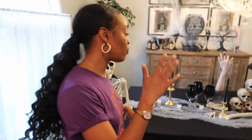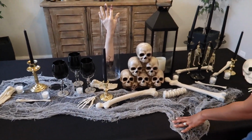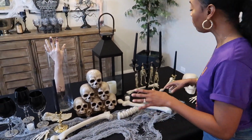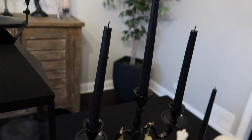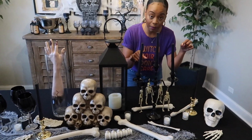So anywho, let's come over to the table, you guys. I had it set like this for now, but it's gonna change for the party. So I just added a creepy lantern here, which is really cool once it's lit up. I have this candelabra that I got from Hobby Lobby, and we added black candles to everything. I swapped out all of my white candles for black because black is so much creepier. I got the candles from Amazon.